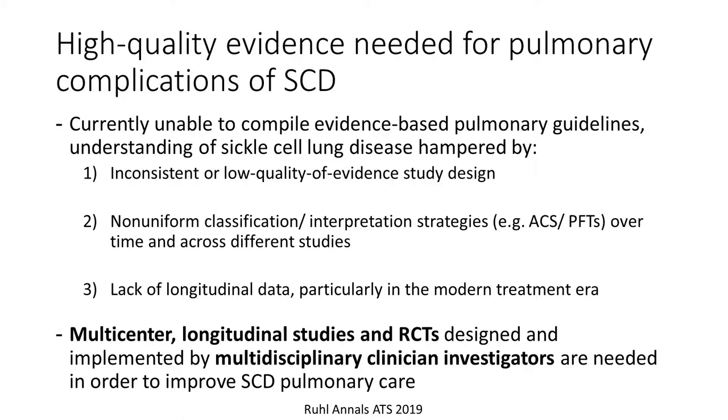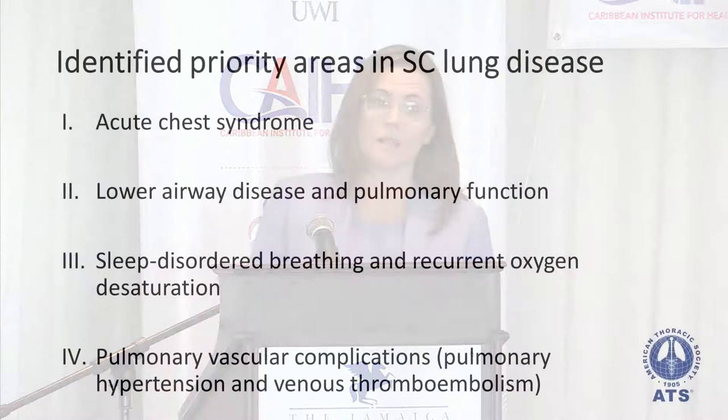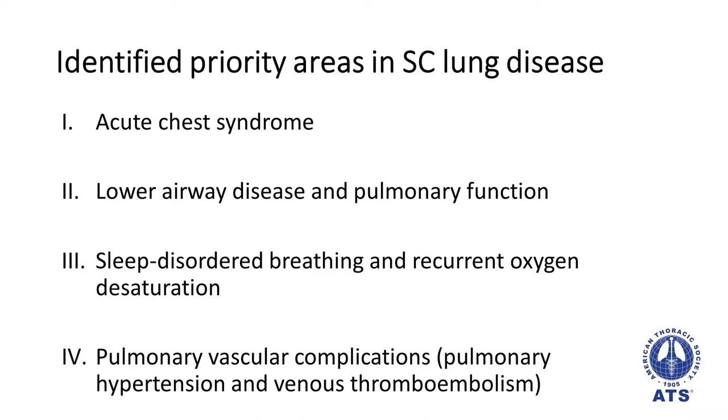What we need to do in the modern era of study design and in the modern era of current treatment availability is reassess what has been studied before, in particular in areas of acute chest syndrome. And so the workshop identified priority areas in sickle cell lung disease: acute chest syndrome, lower airway disease and pulmonary function. Sleep-disordered breathing and recurrent desaturation is something that could potentially impact multiple different outcomes. And then, of course, pulmonary vascular complications, pulmonary hypertension, and venous thromboembolism.